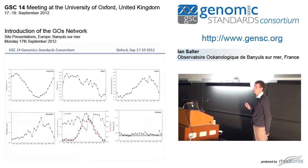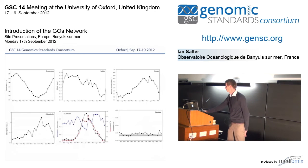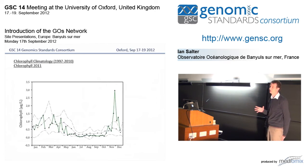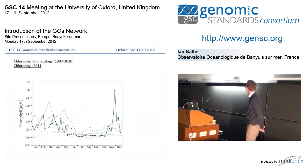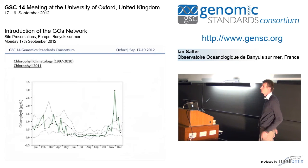One of the advantages of having these long-term data sets and these climatologies is that we can start to look at anomalies from year to year. And I think this is something that is worth considering in the context of these long-term observatories. And I've just given this example of chlorophyll here. So the solid grey line there is the climatology, and the dashed lines are the relative errors on that. And the green data is from 2011. So you can see, for example, in November, we had a huge perturbation in chlorophyll. And if we go out and take a sample at that point, it's very useful to know what state the system's in relative to some kind of reference state. And that reference state can only be defined by an extended period of observations.